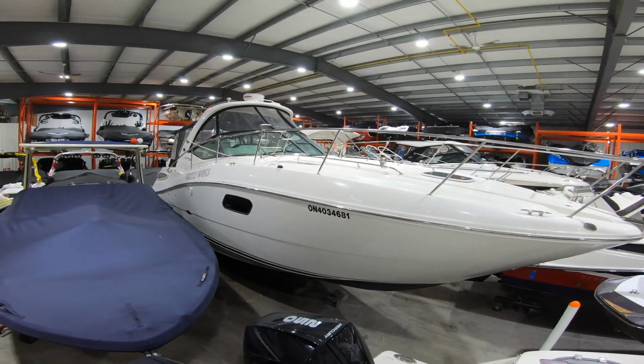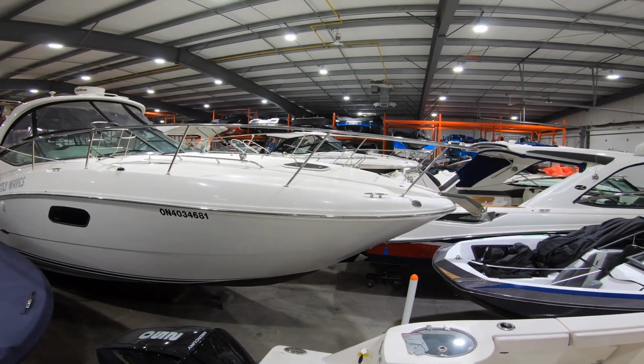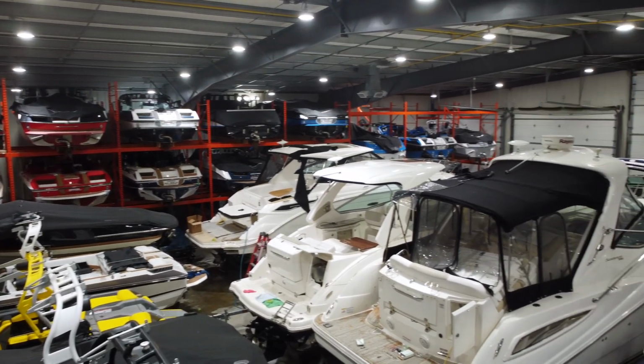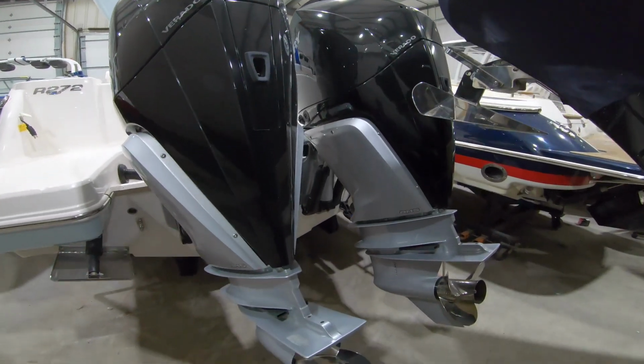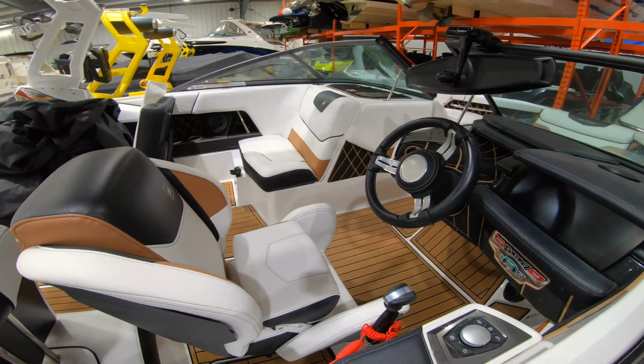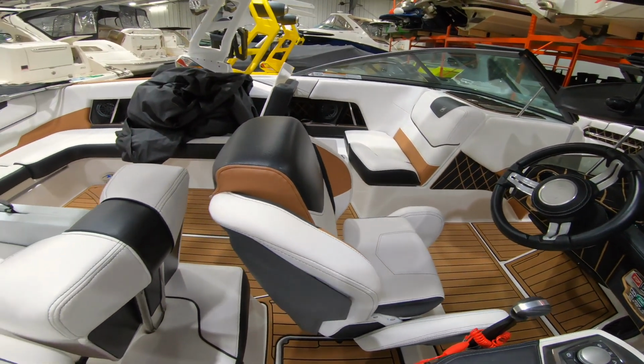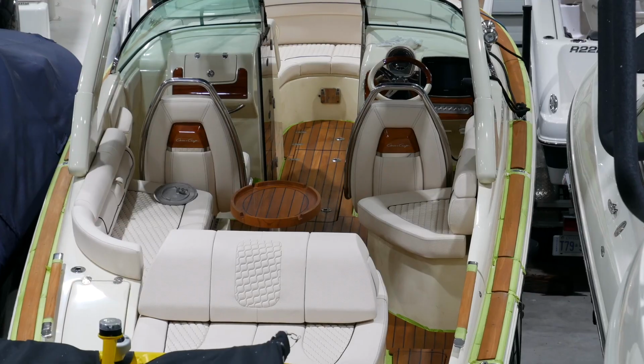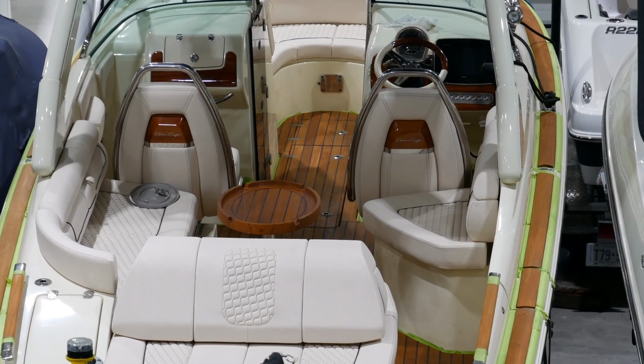Indoor heated storage is our most premium option, where your boat will remain warm and dry for the entire winter. No need to winterize engines or water systems, as the indoor temperatures never fall below 15 degrees Celsius, and the warm, dry air will help dry out any moisture that may have accumulated over the summer.